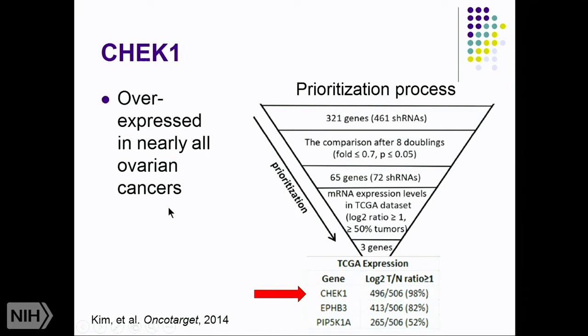We found that it was overexpressed in the Cancer Genome Atlas. It was overexpressed in nearly all ovarian cancers, which supports the fact that we found it as one of our top genes in both serous and non-serous cancer. So it's generally an important gene in ovarian cancer based on its overexpression, and so we prioritized this as one of our top targets.